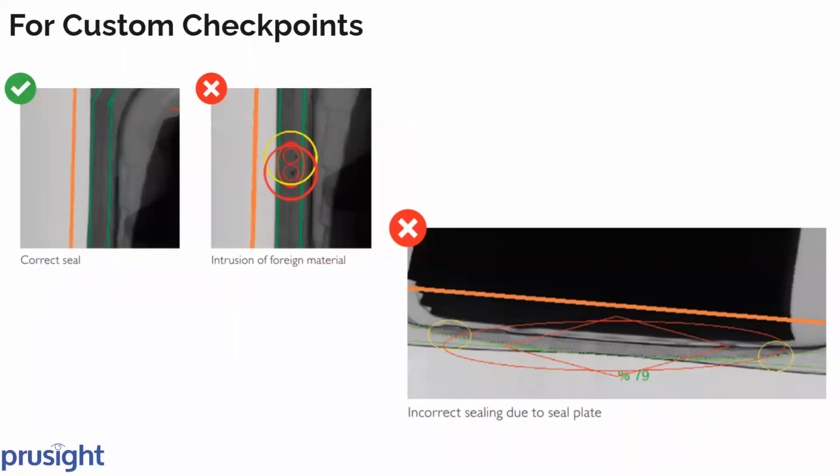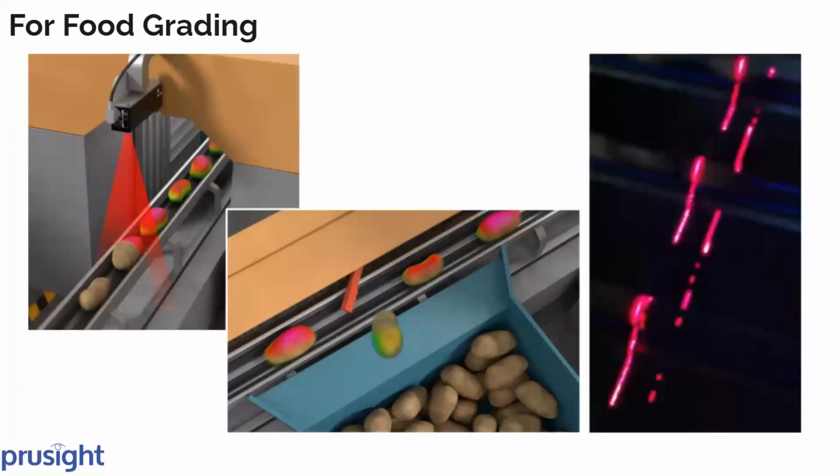Okay, the sealing is not proper. If there is a foreign material in that particular area, any foreign material or any changes, if there is even less than a 95% score for this particular area of the image, it's a defect. You can declare it that way, and the system can flag defects. Next is, again, grading. Most agricultural produce already has dedicated grading systems, but even if you have any custom component, you can use a combination of 2D and 3D cameras and do the grading.